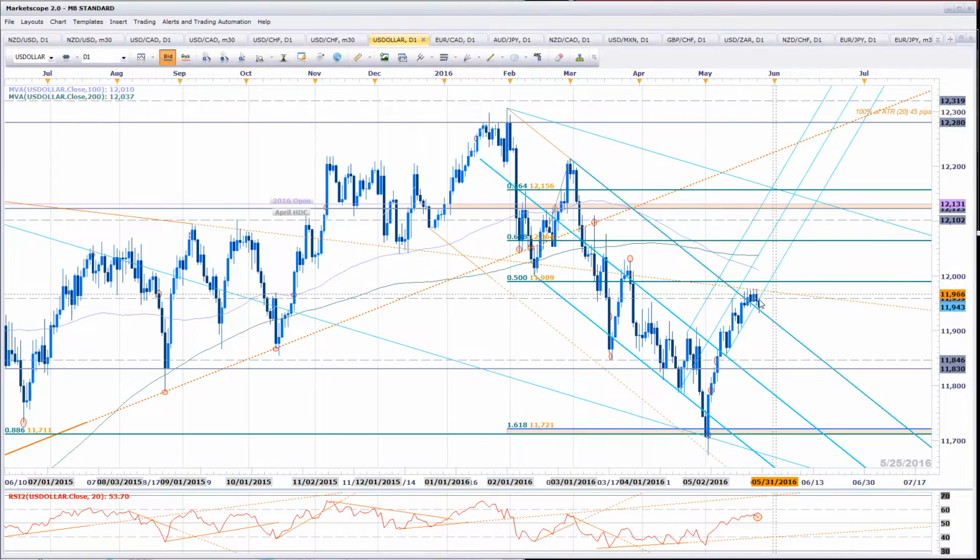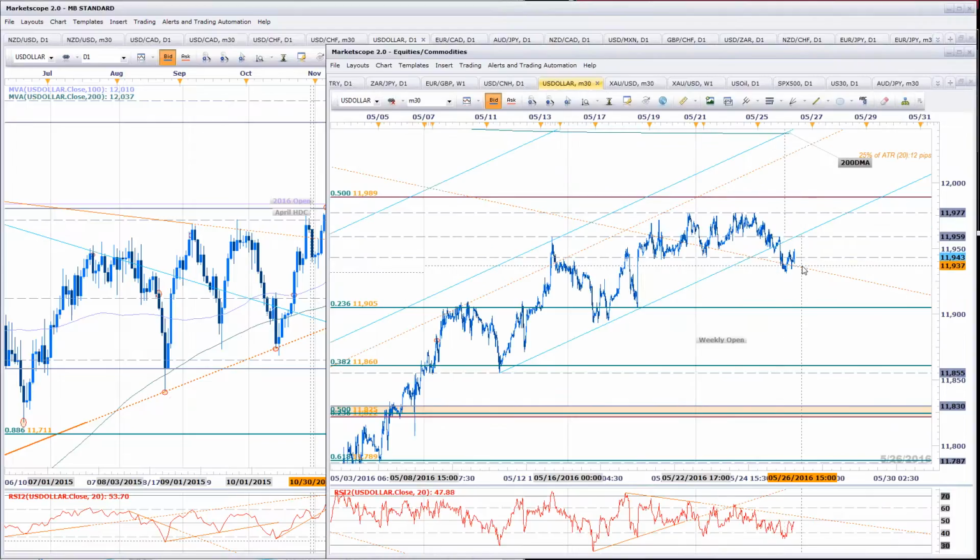It was basically equal highs here, but you did have a reversal day yesterday. Again, today pushing below that basic trendline support. On the 30-minute chart, the thing I'm looking at is right here.